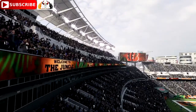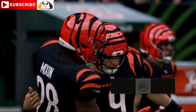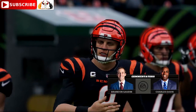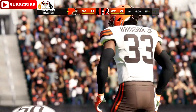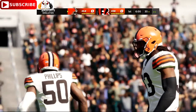With the Ohio River and the hills of Kentucky just to our right, we welcome you into Paul Brown Stadium in Cincinnati, Ohio. This crowd loves their orange and black. The scene just a short time ago, they were in full roar as their guys burst out of the locker room. We're ready for football as the Bengals get set to do battle with the Cleveland Browns.